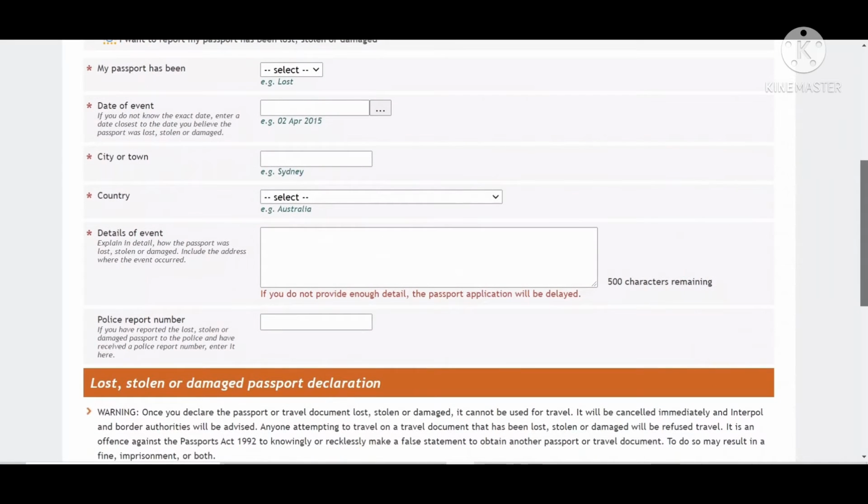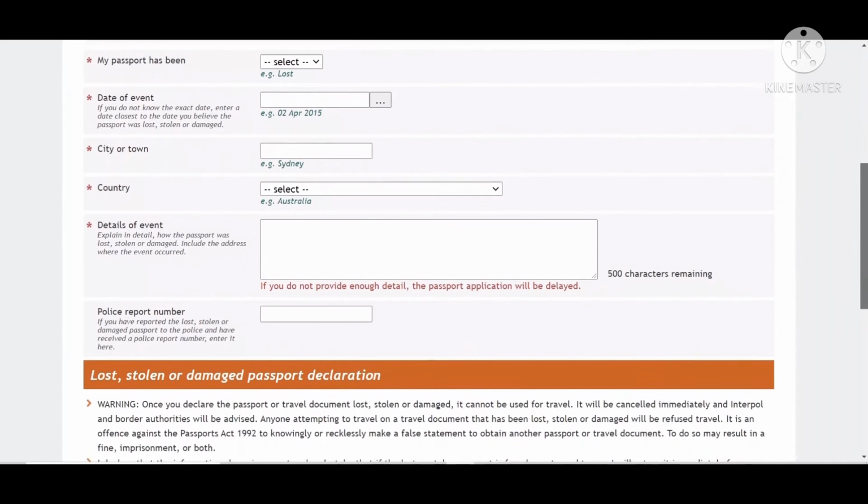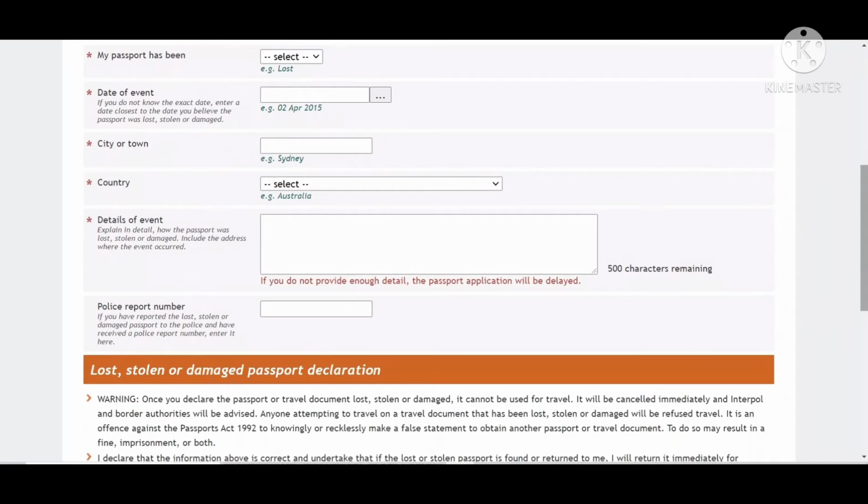You will need to select whether your passport has been lost, stolen or damaged. Put in the date of the event, the city or town, the country, the details of the event, and the police report number if you have one. Then have a read of the lost, stolen or damaged passport declaration.